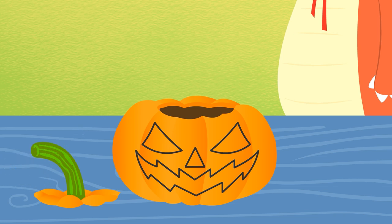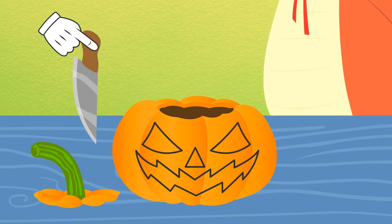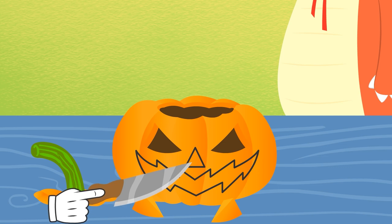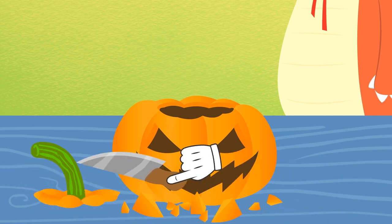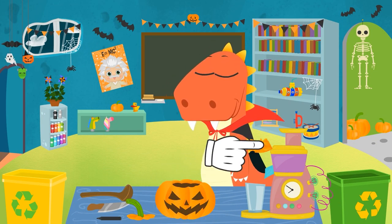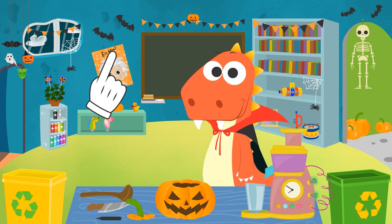And you kids at home already know the drill, right? Since we are using dangerous tools, always ask an adult for help. One eye first, then the other, the nose now, and last, this big mouth full of teeth. And these pieces of pumpkin also go in the blender. We're not wasting anything. One more thing, Eddie.